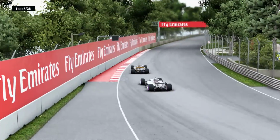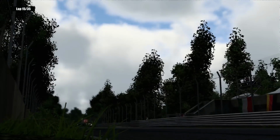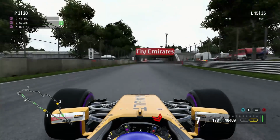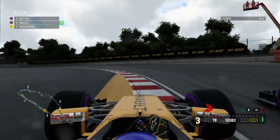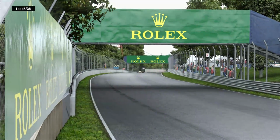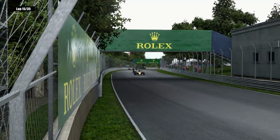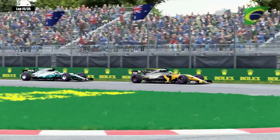Now cutting ahead to lap 15. We've got the Mercedes driver very much on our tail, so he will be going for the overtake quite soon. So we're now going down in towards this chicane. Valtteri Bottas having a look up the inside, giving him room on the right hand side, having to take the inside line through the second part of the chicane. Very, very close between the two of us, but just about managing to hold on to that podium position.